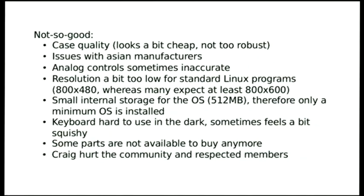The analog controls, as I mentioned, sometimes they are inaccurate. When they work, they are great, but then sometimes when you try to move left, say, they move left up and stuff like that, so they could be improved.